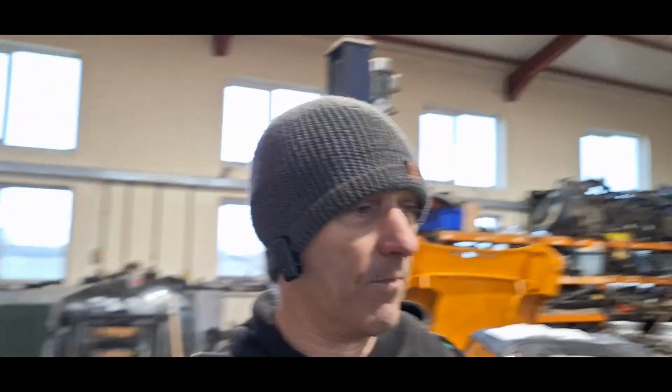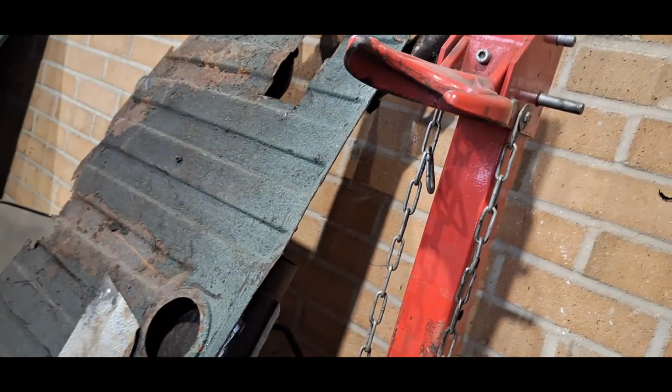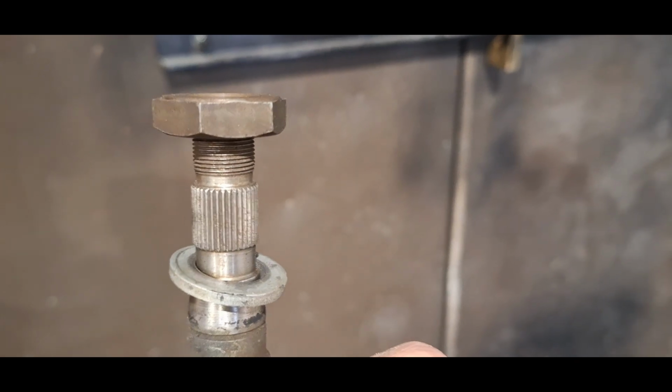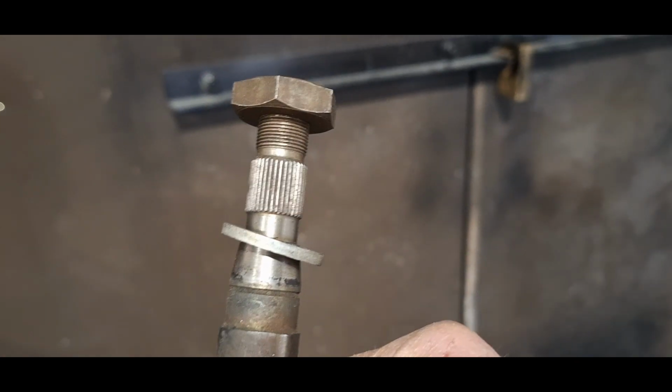The car has a column. I have prepared a column here. This is one I'm going to fit in the Spitfire. If you can see there on the spline, they are usually a different diameter spline and a different number of splines. And underneath that, there's a taper you can see just under that big washer. You need the correct one for your car. If you get the wrong one, it is dangerous.